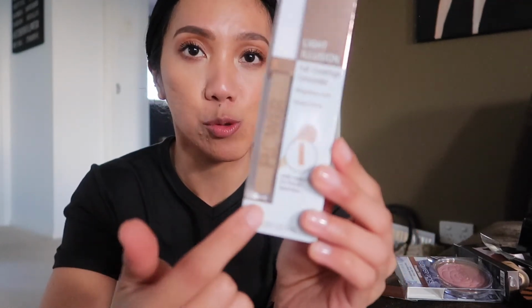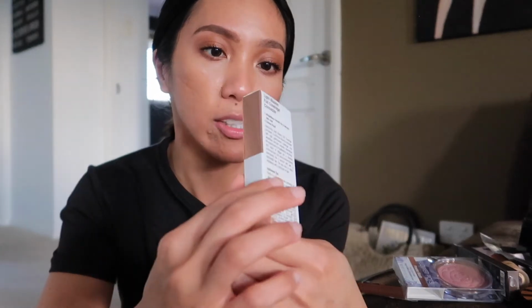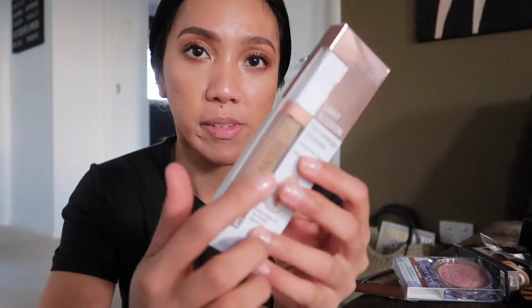Did I show the concealer? Yeah, so I purchased the concealer as well, and this one is in the shade Light Medium, and this is the Light Illusion Full Coverage Concealer.